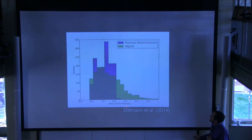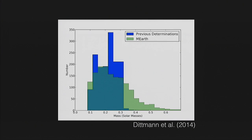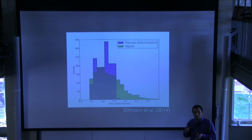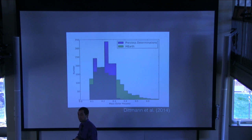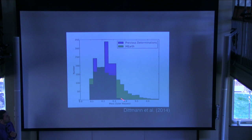So you can see in blue that we tried to design MEarth to have this hard cutoff at 0.3 solar masses, because we want to study the nearby low mass stars, and this was our best estimate for what the low mass population is. After we have obtained better distance estimates, we have this long tail of objects that were further away than we originally thought they were, which means they're brighter at K-band than we originally thought, which means that they are more massive than we originally thought. And it's these stars that we don't want to spend our precious observing time looking for planets around, because we're less sensitive to transiting planets around these stars.